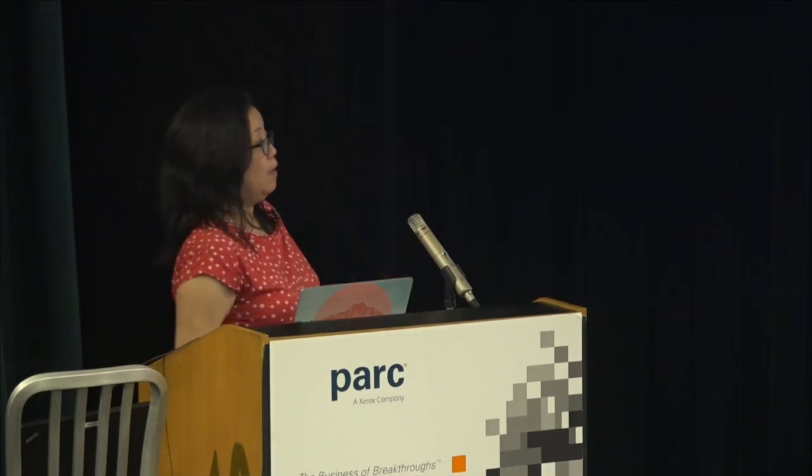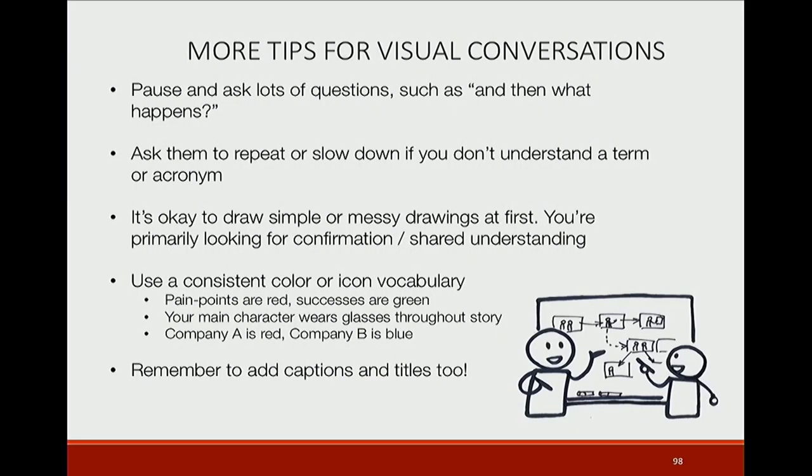Messy drawings are good. Like I said, messy drawings can invite collaboration. When you have whiteboard markers, you have your four colors: red, green, blue, and black. I'll save the red to highlight pain points, or I'll save the green for moments when things are going well or things are costing money. Or you try to use a consistent color for your character throughout the story. For example, everyone from Company A, or anything related to Company A, is blue all the time.